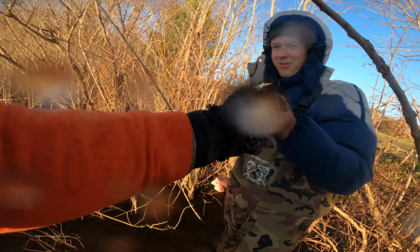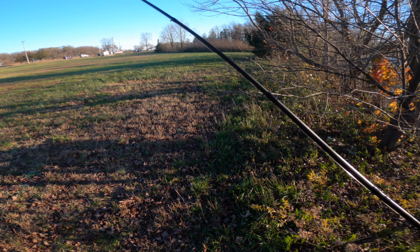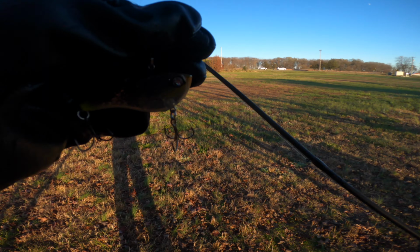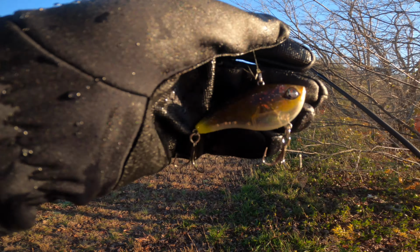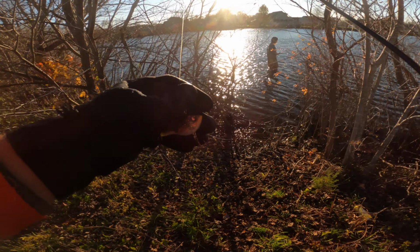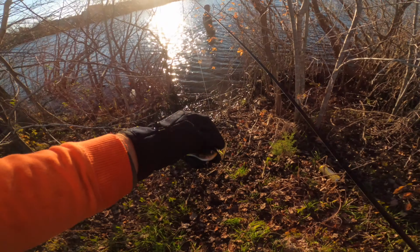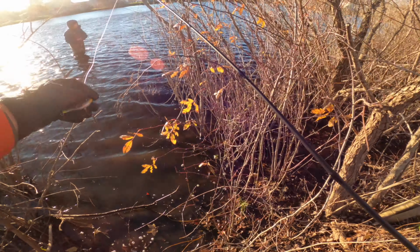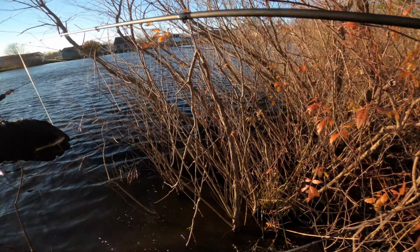Let's go. Nice. Make sure you guys are all cleaned off from that splash right there. Looking good. Here's the bait we got it on. Let's get that good lighting. Googan Squad Ghost Gill, lipless crankbait. Oh man, it's been killing it for me lately. This is the bait of choice for late November fishing in Delaware. This is the thing to use.